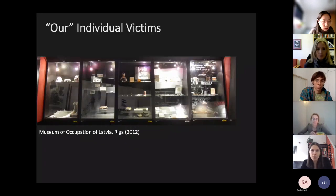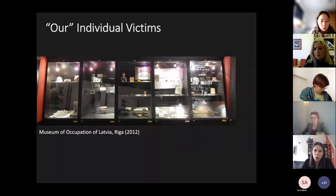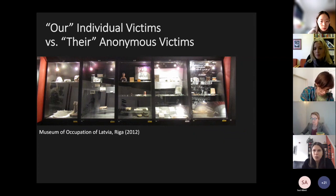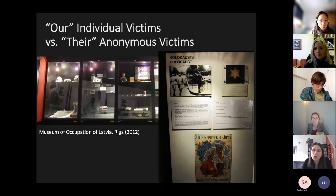Another case in point is the Museum of Occupation of Latvia in Riga, the central of the three Baltic states, where again our individual victims are represented through biographical objects that the inmates produced, like drawings or dolls. But there is a huge difference in how the anonymous victims are presented. In the Holocaust section, which is actually quite extensive in this museum, the visual representations are very few and very problematic. We have a perpetrator-taken photo of two Jews who are not allowed to walk on the pavement because the law forbids that for Jews, so they have to walk on the street. We have the always present anonymous Star of David as a symbol for measures against Jews. We have an anti-Semitic poster here, one that depicts Jews in a stereotypical way.